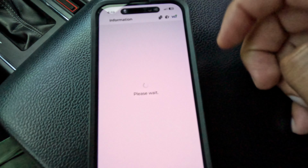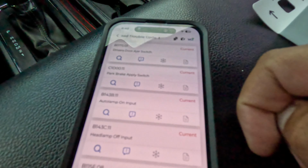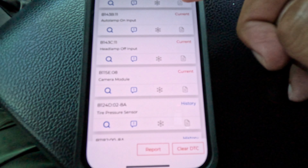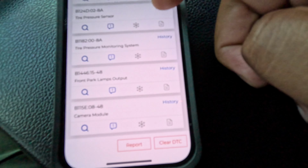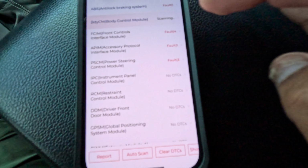Read trouble code. Oh, it's doing that whole thing again. Okay. So it says driver's door ajar switch. I just opened the door. Park brake apply switch. I do have my parking brake on. Headlight off. Tire pressure sensors. Okay. So that's pretty normal.